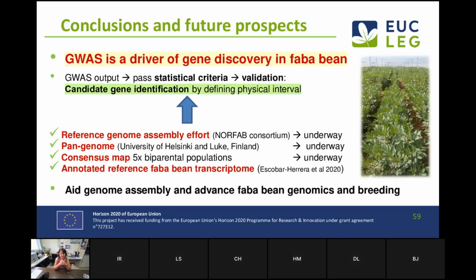So my conclusion and future prospects after the experience of the EUCLEG is that the GWAS that have been obtained with the EUCLEG is being a driver for gene discovery in Faba. Once the GWAS output passes the statistical criteria and the validation, you know that the next step is the candidate gene identification by defining the physical interval. This is not possible in Faba right now because, as I mentioned before, we don't have a physical map, but a reference genome assembly effort is underway, initiated by the NORFA consortium.